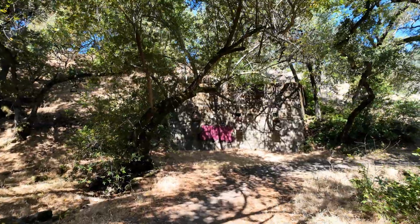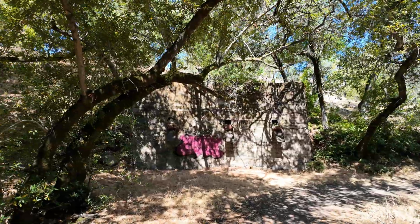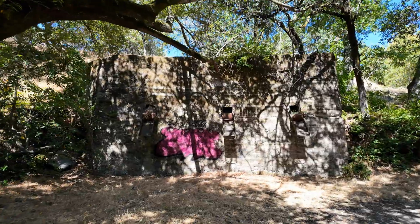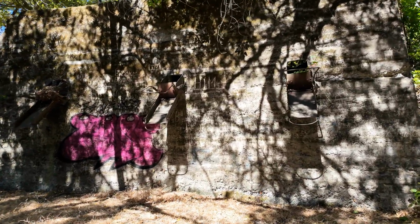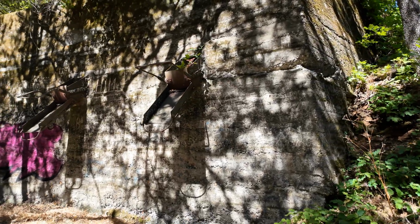What is this? Looks like some kind of mineral or rock hopper or something like that. Push their carts underneath it, dispense the rocks. That'd be my guess.